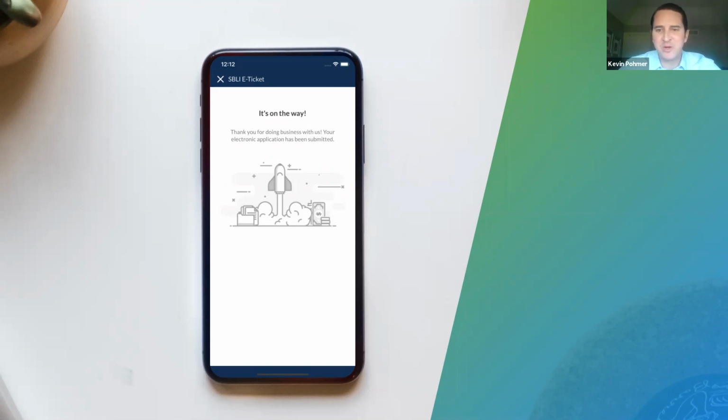No, and that's what we're seeing from a technology standpoint. We're building frameworks to make that happen quicker, faster, smoother. So it's great to hear that carriers are on that journey as well to make the process quicker, faster, smoother.